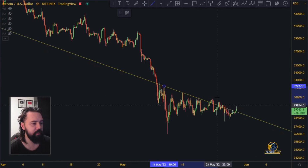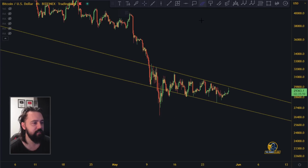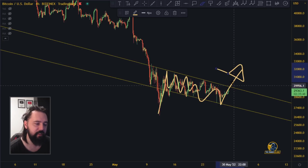And it goes something like this up here, the resistance line at the top, and of course we have the bottom support line down here. You can see here this is some kind of flagging move towards the downside. So with an initial move towards the downside, we bounce right back again, and then you flag towards the downside and bounce back up. A lot of people would say that this is a bear flag. This is not a bear flag.